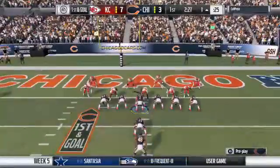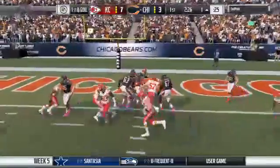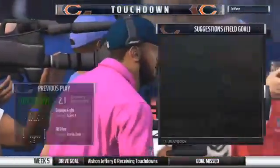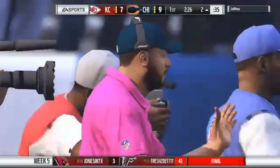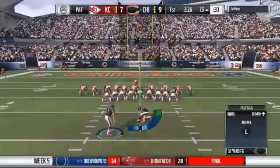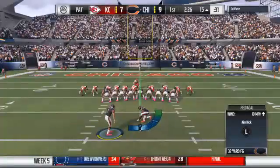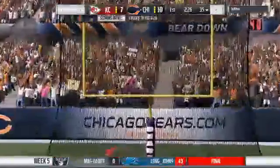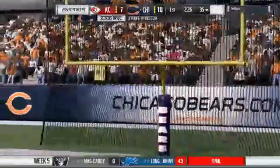They come out here in the I, and they'll turn to a power game to try to get in. And he's into the end zone. Touchdown, Bears. It's the fullback. His first touchdown on the year. And the Bears have retaken the lead. And it's through, and that makes the lead 10-7.